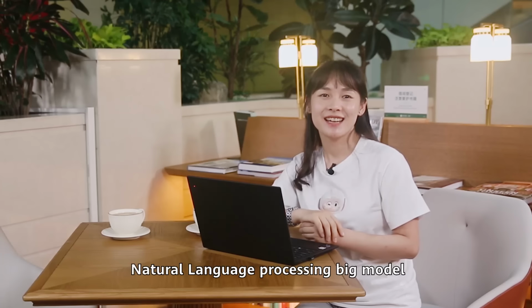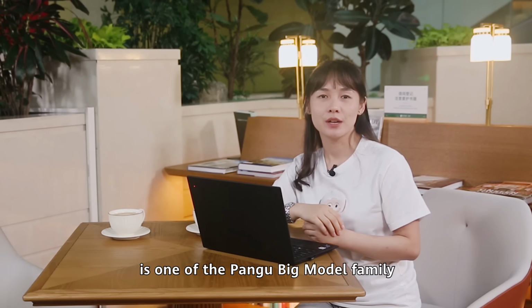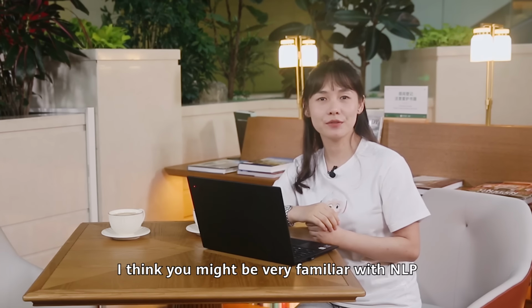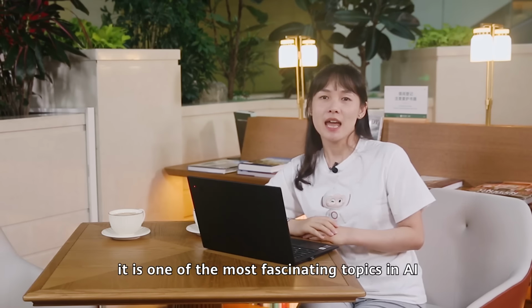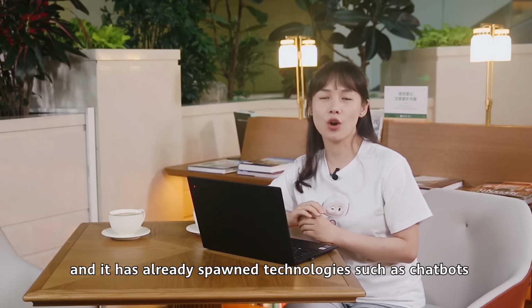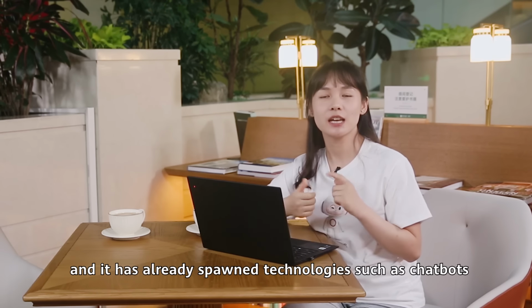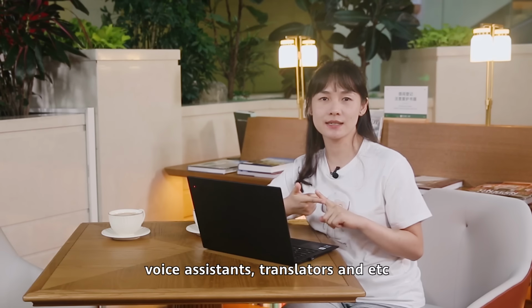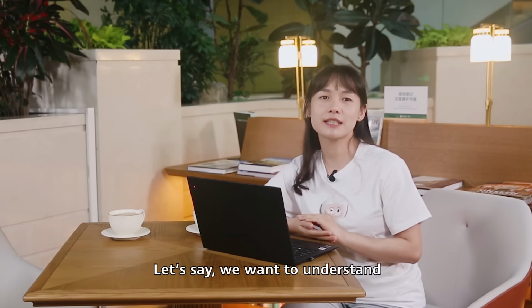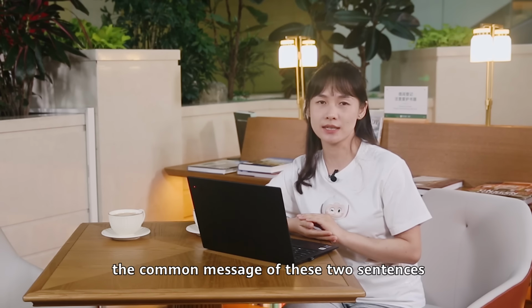Hi folks! The natural language processing big model is one of the Pangu big model family. I think you might be very familiar with NLP. It is one of the most fascinating topics in AI, and it has already spawned technologies such as chatbots, voice assistants, translators, and etc.